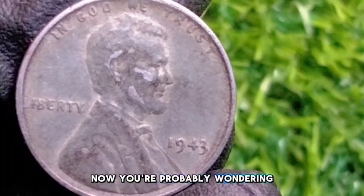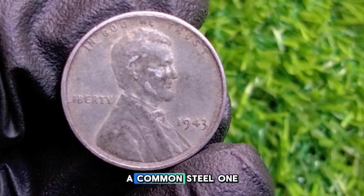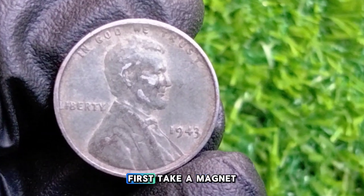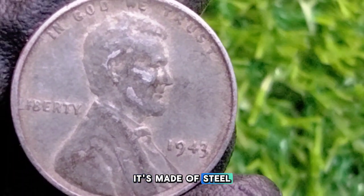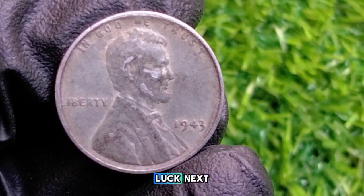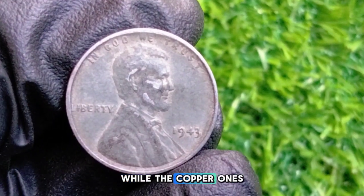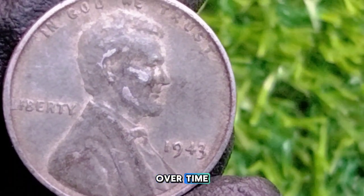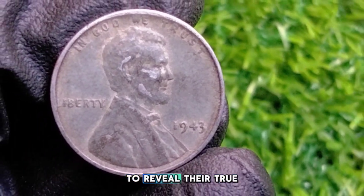Now, you're probably wondering how to tell if your 1943 penny is one of these rare copper coins or just a common steel one. Well, it's actually pretty easy. Here are a couple of quick tests you can do at home. First, take a magnet. If your 1943 penny sticks to the magnet, it's made of steel. Steel is magnetic while copper isn't, so if your penny doesn't stick, you might be in luck. Next, check the color. The steel pennies have a silvery appearance, while the copper ones look more like a regular, pre-1943 penny. But be careful, over time, steel pennies can rust or get coated with grime, so make sure you clean them gently to reveal their true color.